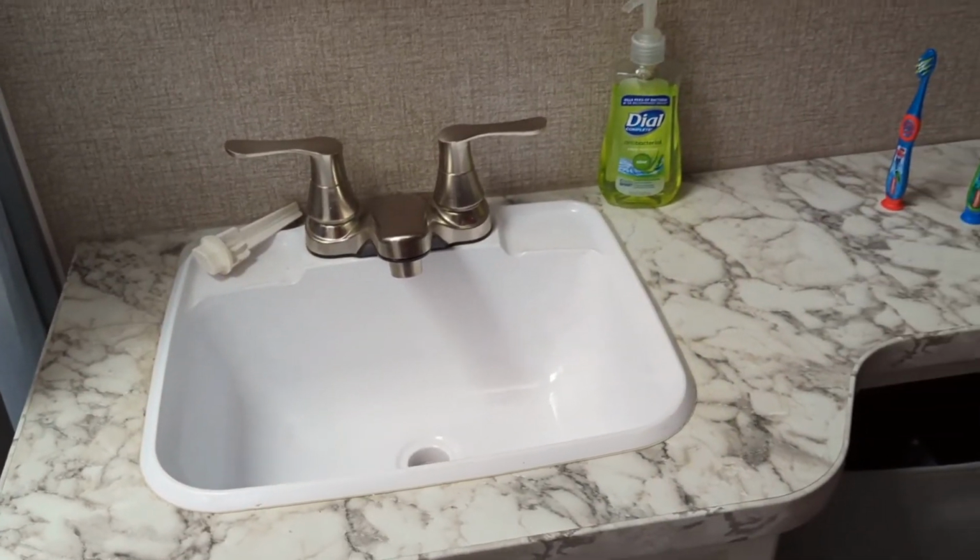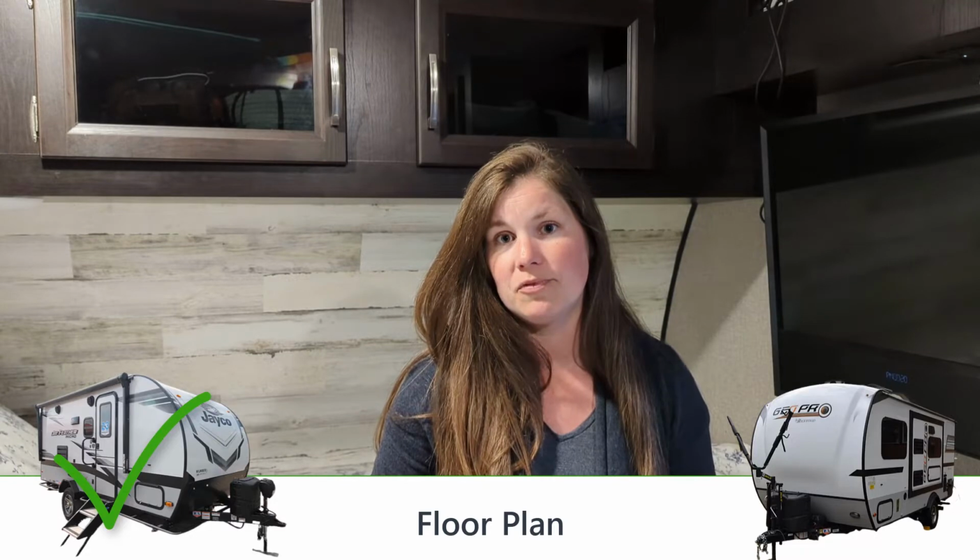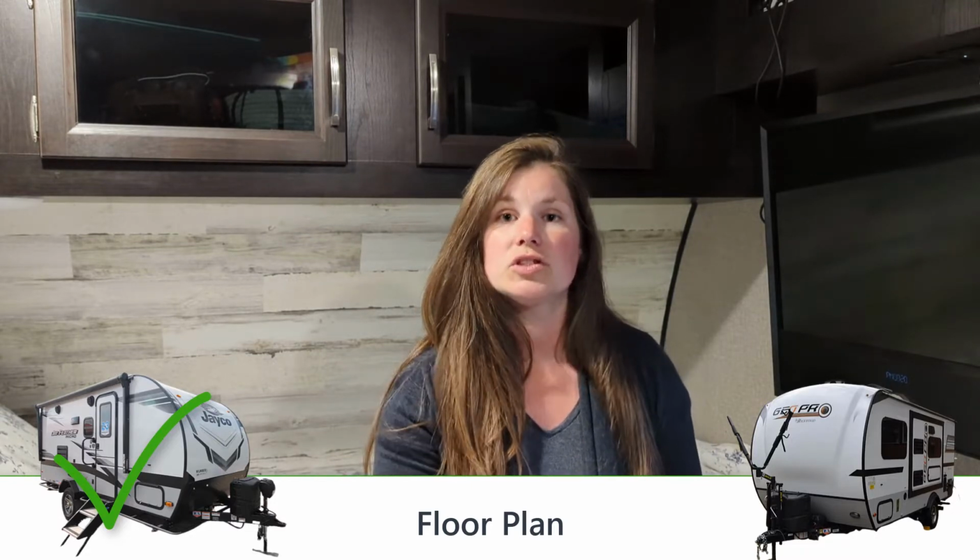The 171BH, the J Feather Micro Bunkhouse, it really combined what we liked about the Geo Pro 16BH and the 19BH all into one model. It has a really nice bathroom with a sink. There is a window in each bunk, and it even has a full-time bed up front, and there's no slide on it.